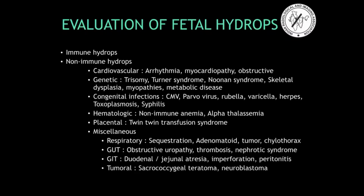Some genitourinary tract lesions like obstructive uropathy, renal vein thrombosis, nephrotic syndrome. Some gastrointestinal tract anomalies like duodenal or jejunal atresia, imperforate anus or peritonitis. Some tumors like sacrococcygeal teratoma, neuroblastoma, hepatoblastoma, or it may be idiopathic.